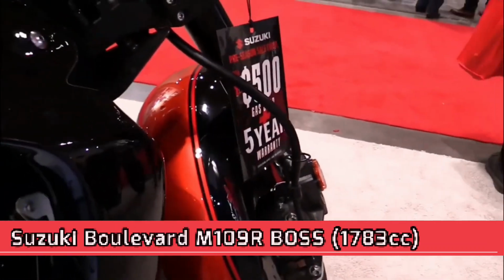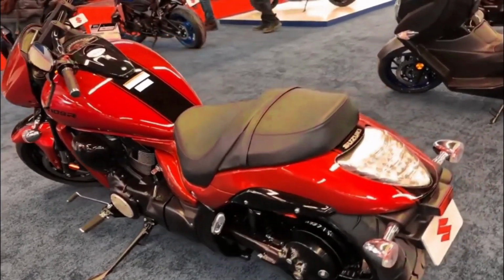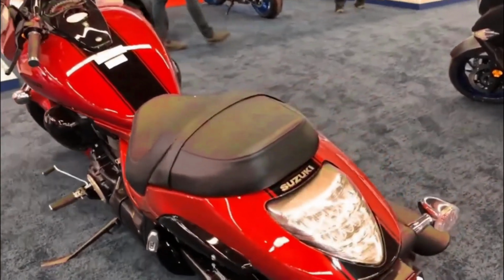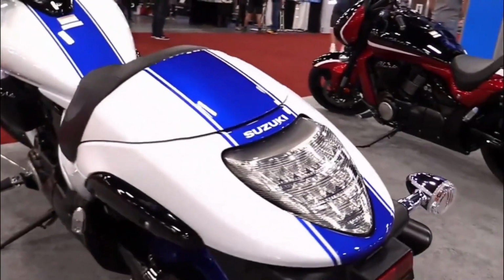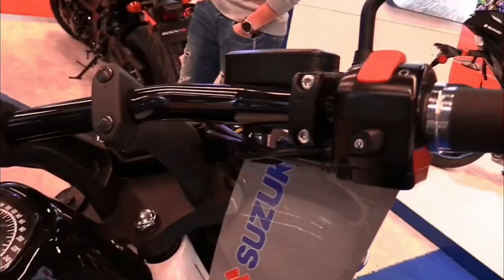Suzuki Boulevard M109R Boss, 1783 cubic centimeters. The Suzuki Boulevard M109R Boss, a blacked-out special from Suzuki, is a muscular and aggressive cruiser motorcycle with a strong presence on the road.